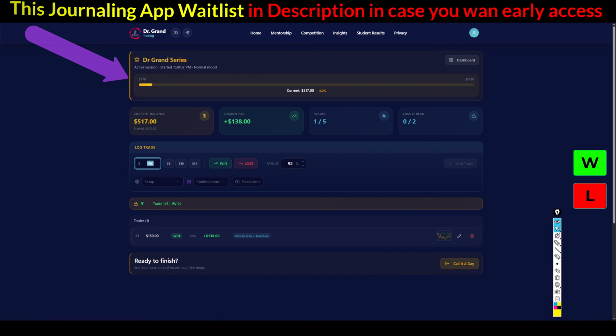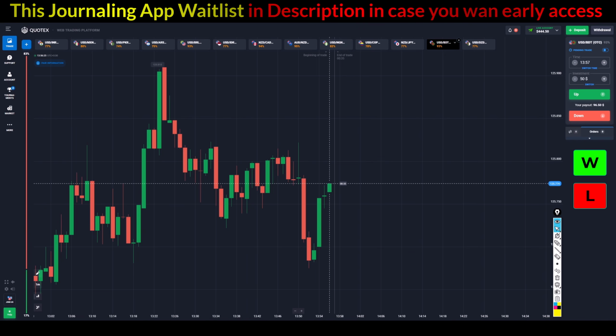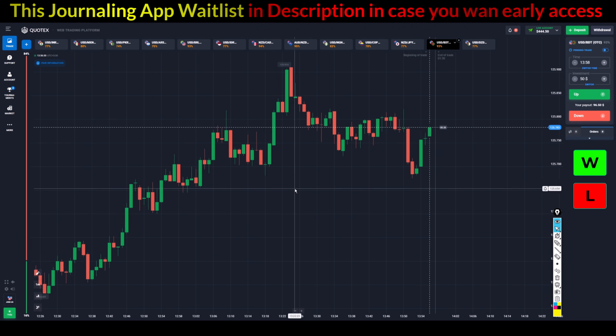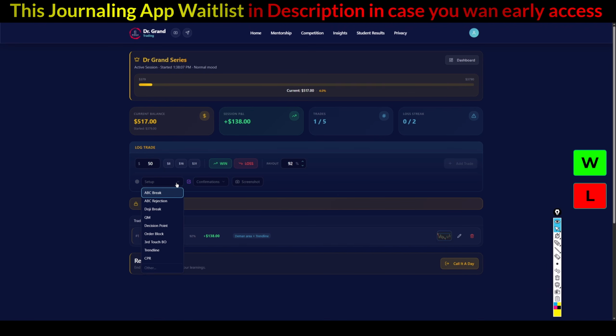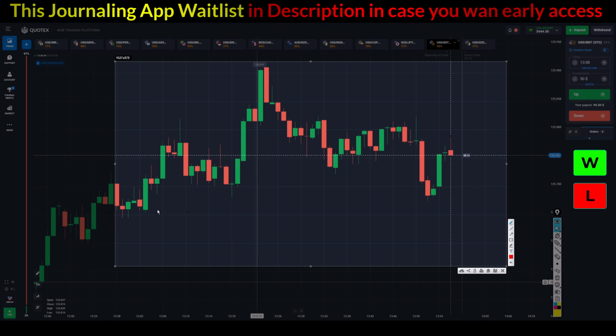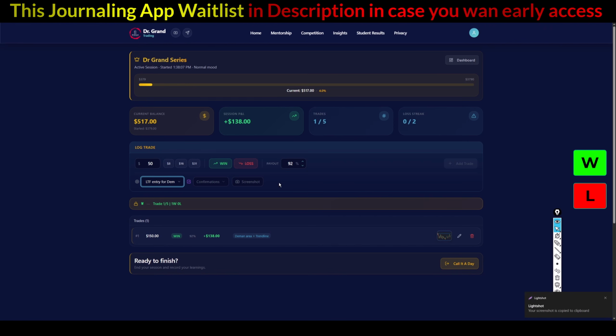I gotta go with this one, and it was a lower time frame entry for a demand zone. I'm taking bad trades. Yeah, I'm taking terrible trades, man, today. I have to recheck these and then see.